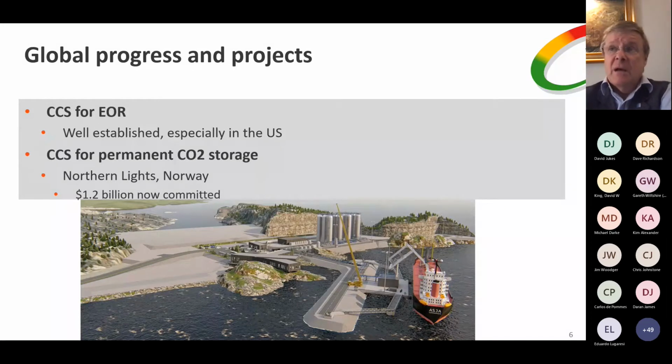And the most publicly known project at the moment in that space is the Northern Lights project in Norway, which is the infographic picture down below. That's a project that is now moving ahead with substantial sums of money committed to it. That is doing the full chain of industrial capture to pressurizing and liquefying to put on boats, and to put into pipelines to store offshore in retired oil and gas structures.